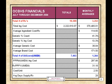On slide 3, titled OCBHS Financials, July through December 2004, you can see some of the monthly averages that we do just as a benchmark for the kind of information that we have. I'm giving this to you because I'd like you to understand in general what overall costs are before we start talking about some of the individual kind of quality reporting that we can do.